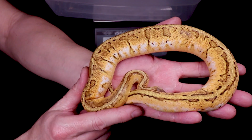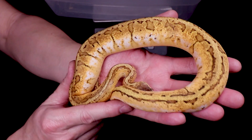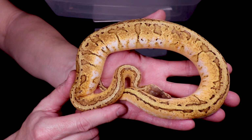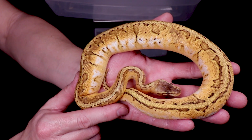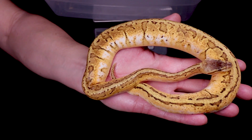You can only hold back so many snakes. This one is so cool. I've never actually produced one of these before, so that's one of the reasons I wanted to hold it back. But since I have the other one with the other gene, and it's a male, I can breed it to multiple females. I think that's the one I'm going to hold back.